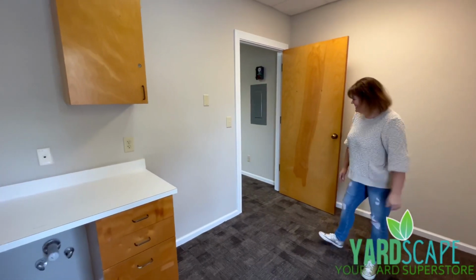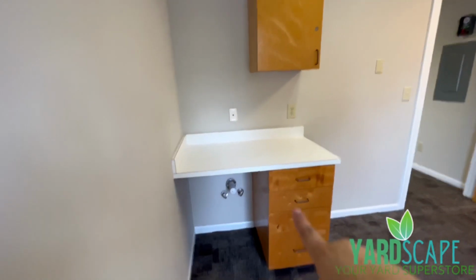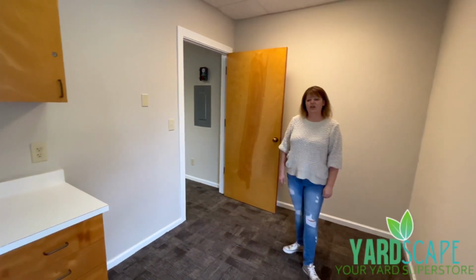And one thing we mentioned yesterday, and I don't know if you noticed this, but we saw that there was only one sink in the office. Mm-hmm. There's a sink hookup here. So you can put a sink. It can be a sink put in here if you do want to make coffee or have a coffee station.